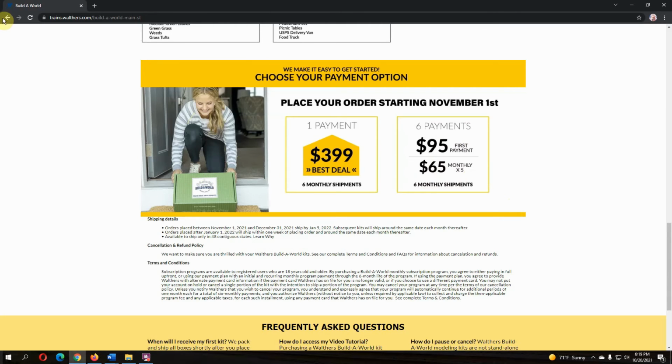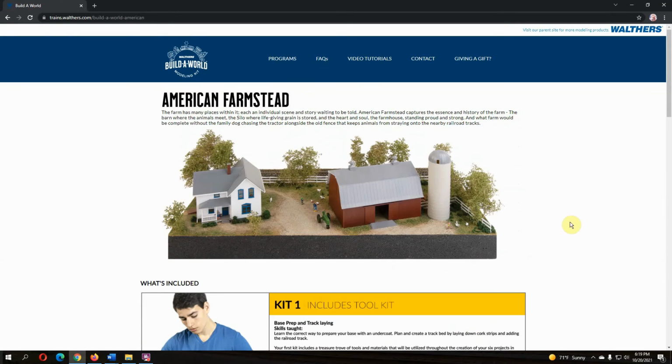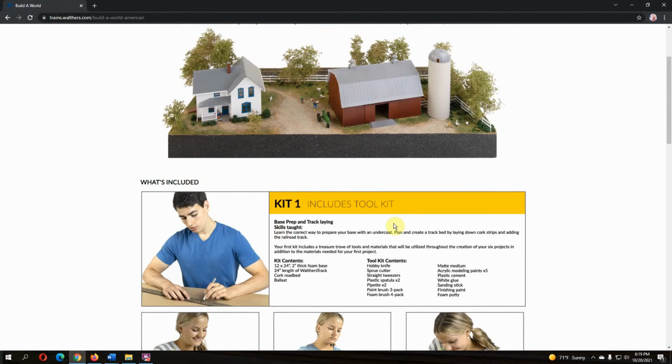So anyway, let's go back and take a look at the other two. And we'll try to skip through these a little bit faster because I'm already about 15 minutes on here. And like I said, I think most of it's going to be the same except the differences of what you get. All right, so we'll click more. And this is what you get. So it basically looks very similar. You have your 1 foot by 2 foot foam base, but you can see that you have the track in the back there. And this is going to be identical.